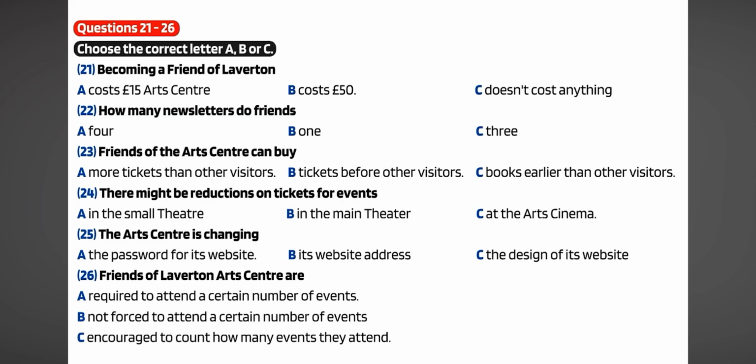Can you explain how that works exactly? Yes. What that means is that when tickets go on sale, for the first 2 days they're only available to friends of the Arts Centre. So, as long as you book early, you can make sure you get seats. Great! Do you ever offer discounts to friends of the centre? Under the old system, when you had to pay to be a member, we did. Under the new system, there won't be any discounts for shows in the main theatre or films at the Arts Cinema.